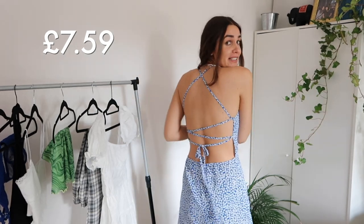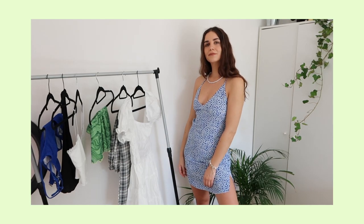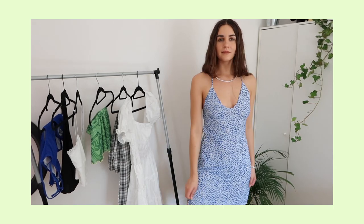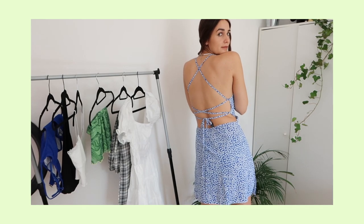Okay, I'm so exhausted. I've been trying to work out how to wear this dress for the past 15 minutes because it is a maze. It is really, really complicated. And I saw this on the website and I was like, oh my god, this is so pretty. And I saw that this dress was in the top 10 most popular clothes on Shein. So I was like, okay, let me give it a try.